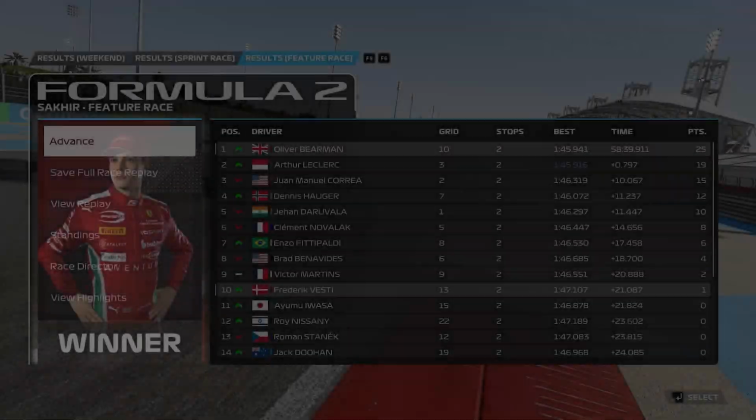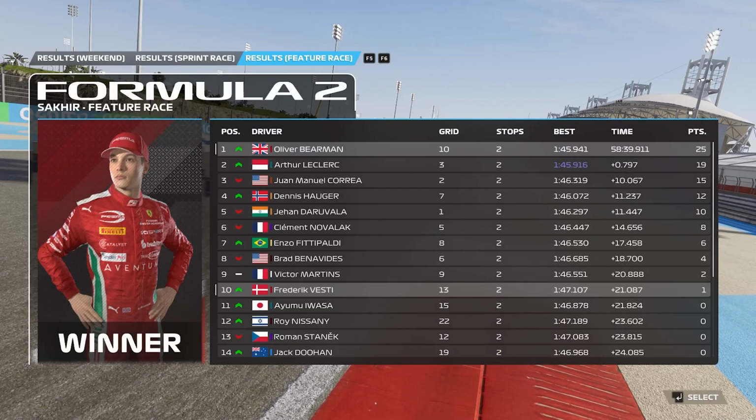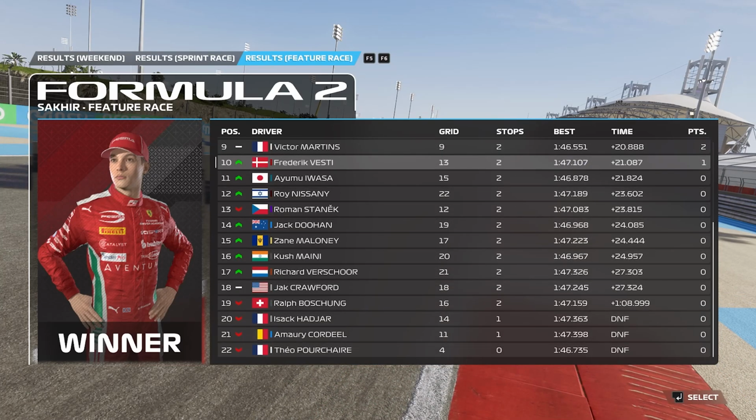Well done. Well, that is the feature race done then here. We've taken the victory just ahead of Arthur Leclerc, of course, joined on the podium with Juan Manuel Correa. Our teammate got inside the points as well, so I guess that's pretty good for the Premier team. Obviously, we saw a few retirements from the race. The list was 3, Hadjar, Cordial and Pourchaire. Big shame. I actually reckon Pourchaire would have won this race, but it is what it is.